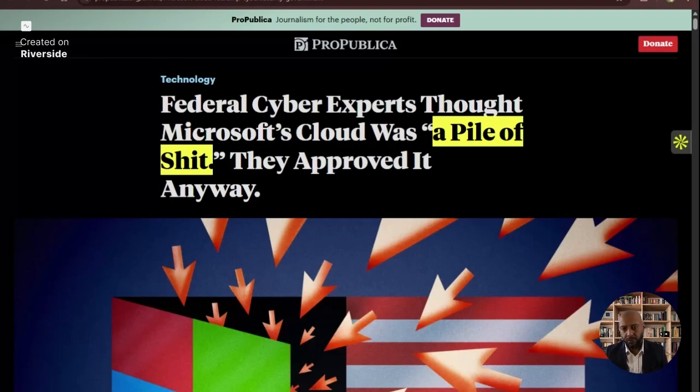DORA requires you to go beyond the certification. It requires you to assess the actual resilience of your critical ICT providers. It's not just whether they have a rubber stamp, and whether the stamp means anything at all. And I think the FedRAMP story should be your exhibit A when you do your review or audit from your side.